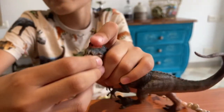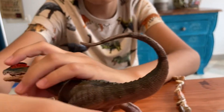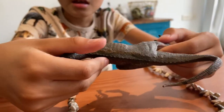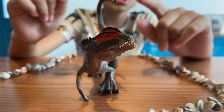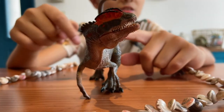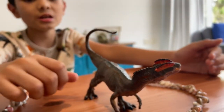This toy can move its mouth, sort of. It can do basically about that. Its tail is a bit bent on this side. I don't know if I bent it while bringing it here, it was always like that.